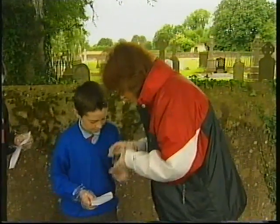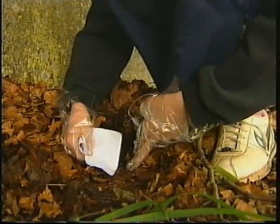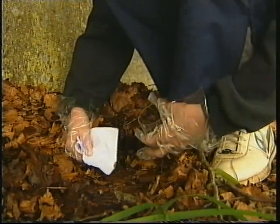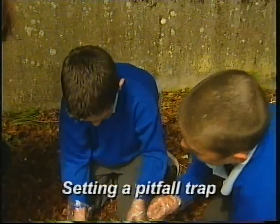Des, what have you got? A worm. Another worm. Where did you find him? Down there in the ground. Was he far under the ground or was he on the surface? No, he was just on the surface. Some creatures or insects only come out at night. They're the ones you want to catch, are they?